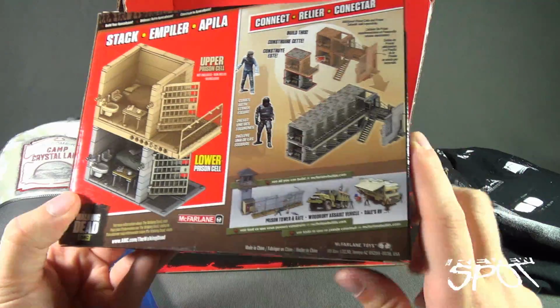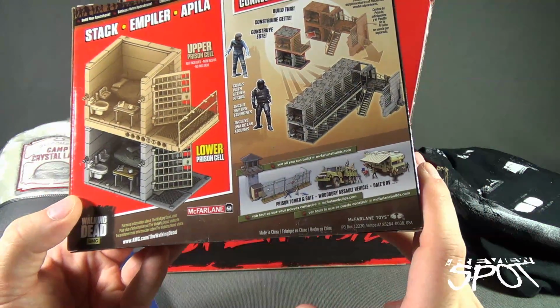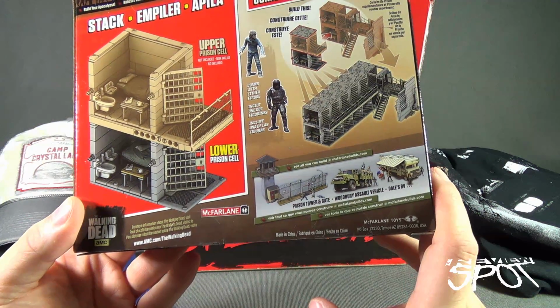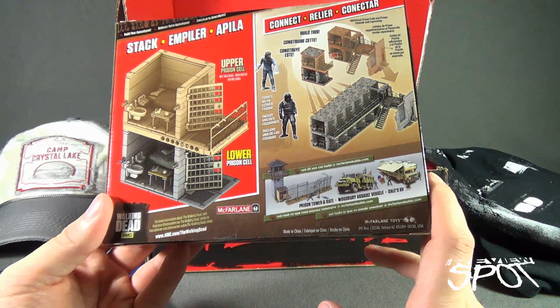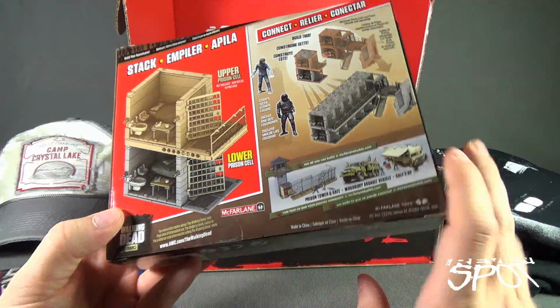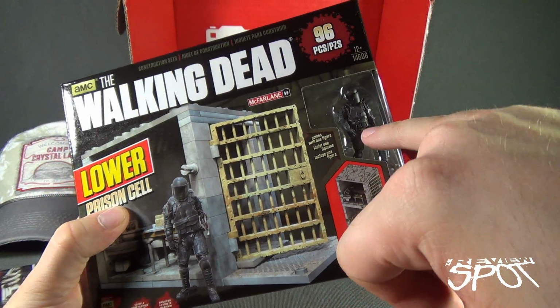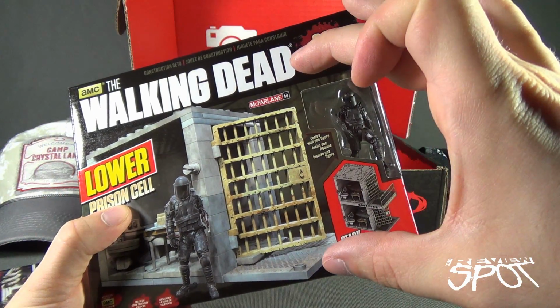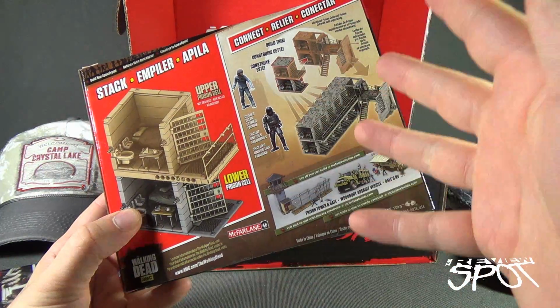That's what it looks like on the back. Presumably, you could add additional cells and just build an entire cell structure. These are cool. The only downside to these, I have to be honest here, is I wish that they were bigger. Gauging just strictly by the size of this figure right here, if they were simply 3 3/4 inch figures, you could use these for other things.